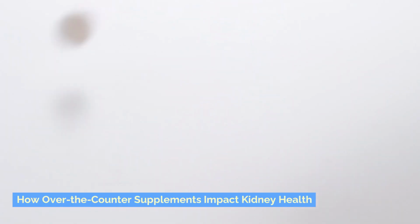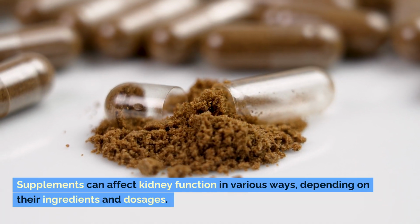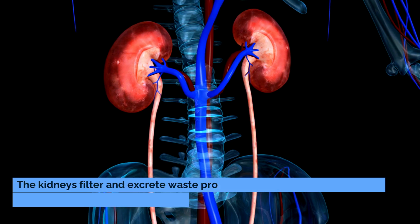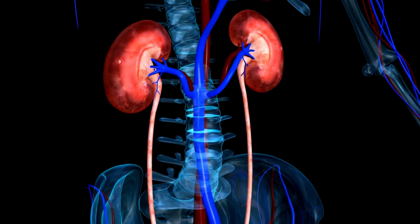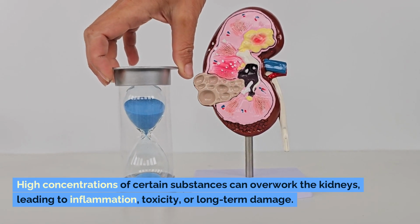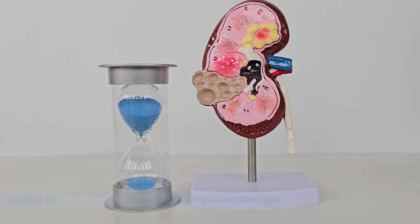How over-the-counter supplements impact kidney health. Supplements can affect kidney function in various ways, depending on their ingredients and dosages. The kidneys filter and excrete waste products, including excess vitamins, minerals, and herbal compounds. High concentrations of certain substances can overwork the kidneys, leading to inflammation, toxicity, or long-term damage.